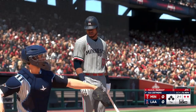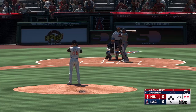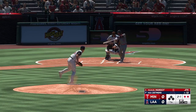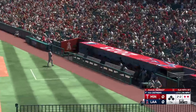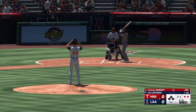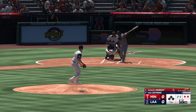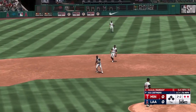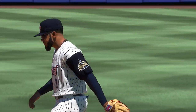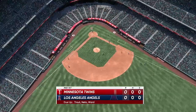Next offering way off the plate. And a foul ball. Slow roller to third. Rengifo throws across the diamond, and that will end the inning. Down go the Twins in order. Now the Angels will get their first crack at it. No score.